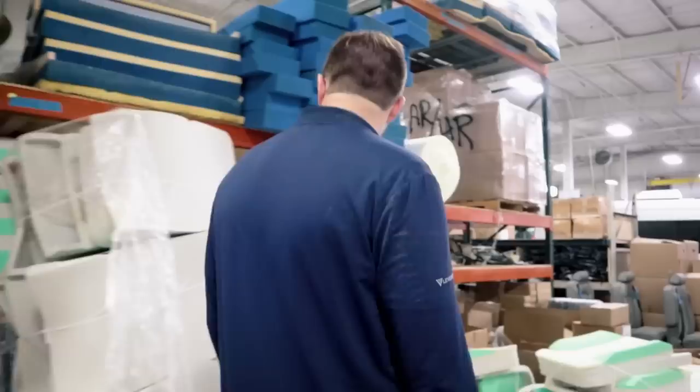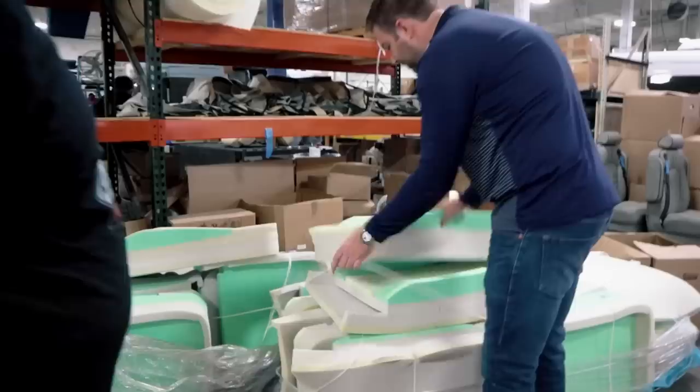Are these benches? Do you guys have benches? Uh-huh, that would be a bench. So here's your seat right here. Oh, yeah. Yeah, that's cool.